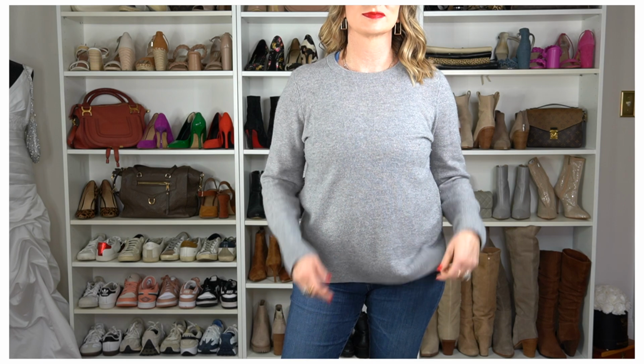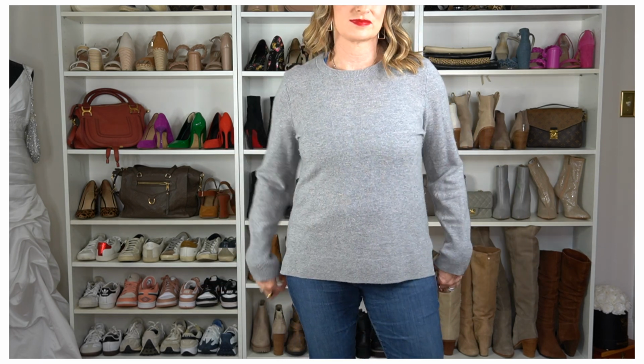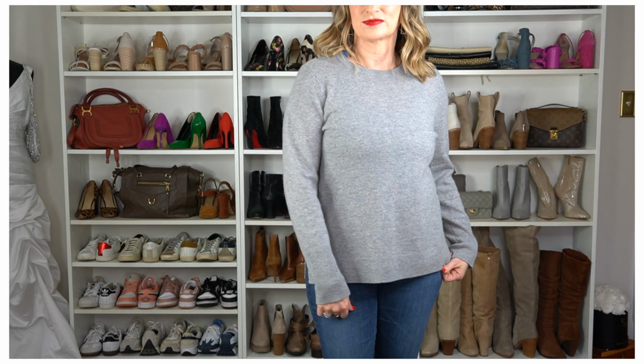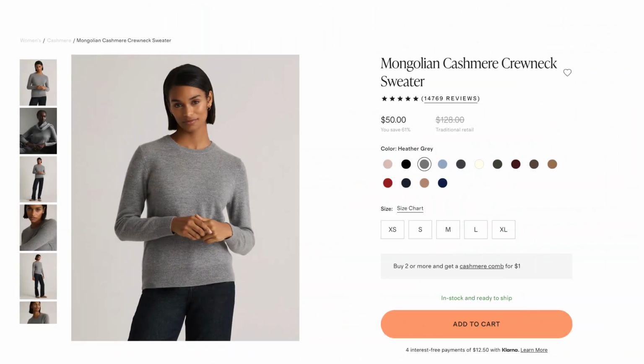So you can layer this so many ways. You can wear it so many different ways. You can throw it on and wear it casual, or you can dress it up. This one is from Halogen, and I don't think Halogen does cashmere anymore. The one I have on right now is very similar to that. It's actually from Quince. Same type of feel, of softness. I want to say this one, I paid around $100 for, and I think the Quince ones are around $50, but it's just a great, easy staple.